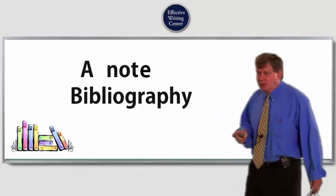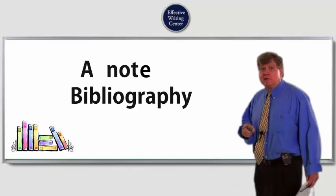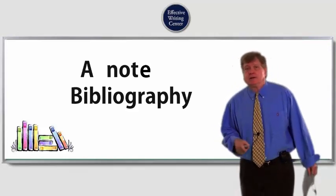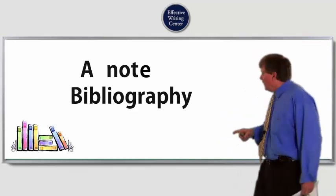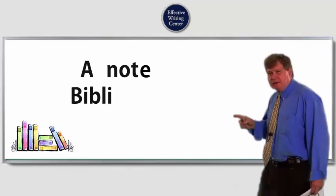Let's take a look at the next word, bibliography. First thing we're going to do is get rid of the ography. We know what that means. It's having to do with writing: autobiography, writing about yourself; discography, writing about a musician's works, etc. So let's get rid of ography. Boink. Now that leaves us with bibli.